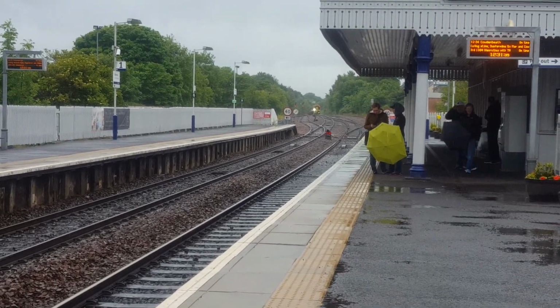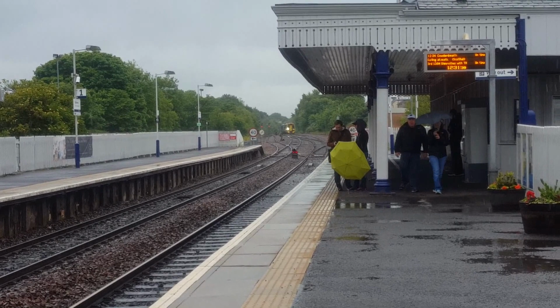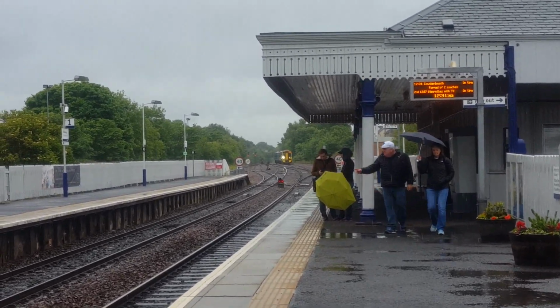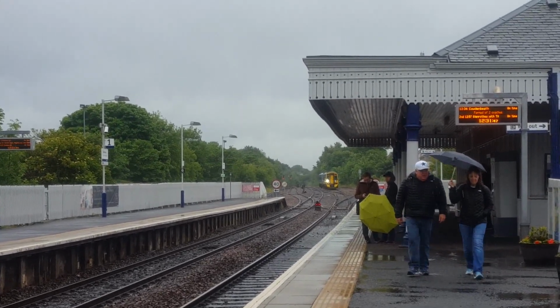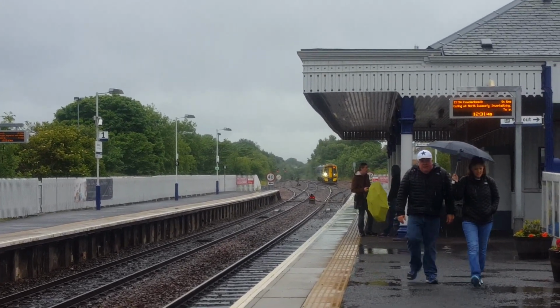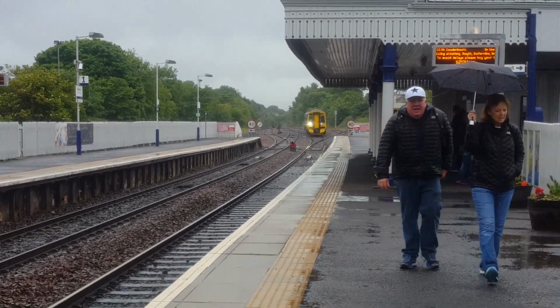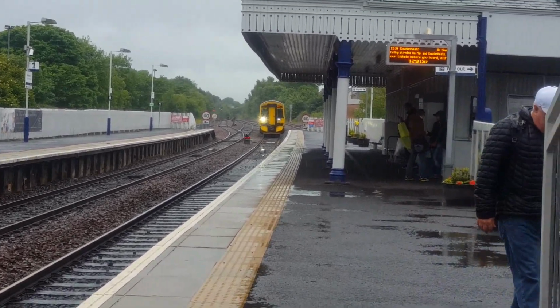Okay, arriving in now is going to be the 12:34 ScotRail service to Cowdenbeath. This is doing sort of a half, it's not a full circle, if you get me. It's only doing like a half circle.